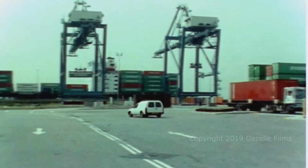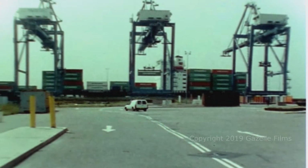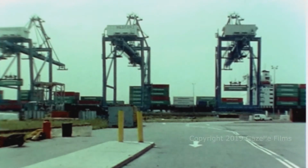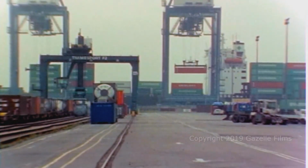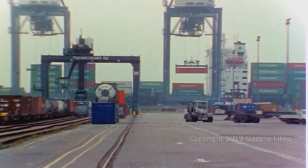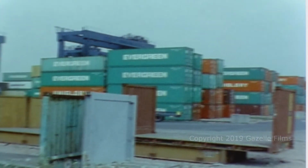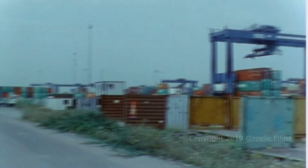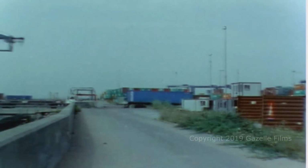Since its opening and first receiving 9,600 industrial containers in 1990, Thamesport has gone from strength to strength, now handling over 350,000 containers per year. Container movement to and from the ships is achieved via 5 high-speed ship-to-shore gantry cranes.